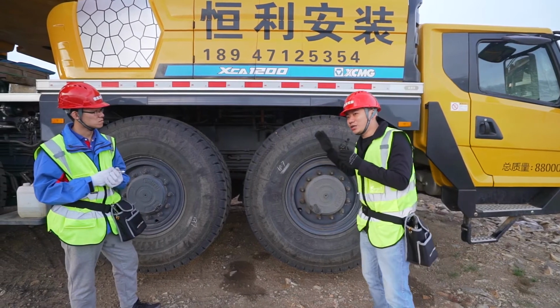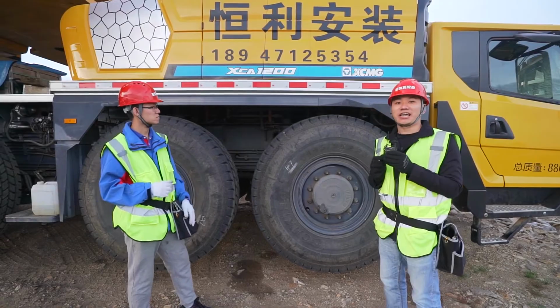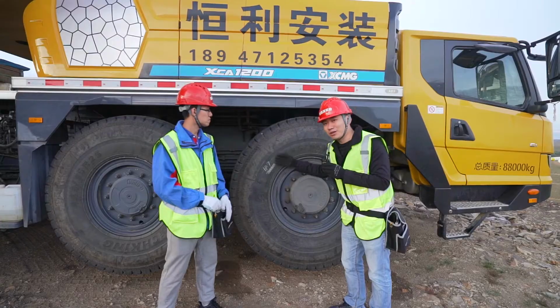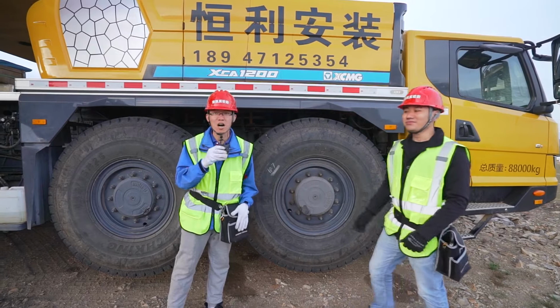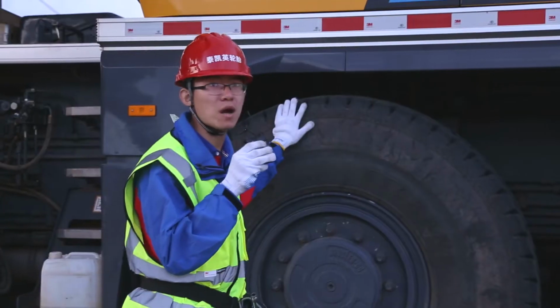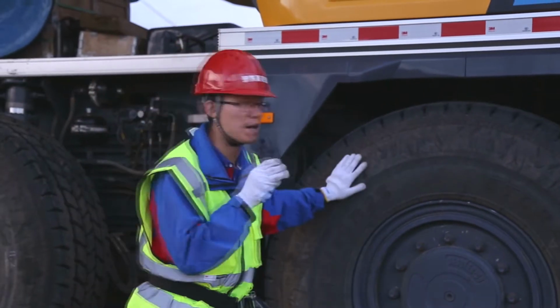So please remember to check the tire air pressure before the crane works. Now Sun will tell us how to conduct the second checking work, the tire appearance. Please, Sun. Hello everyone. After we check the tire air pressure, we will have a look at the appearance of each tire. We will start from the tire sidewall.